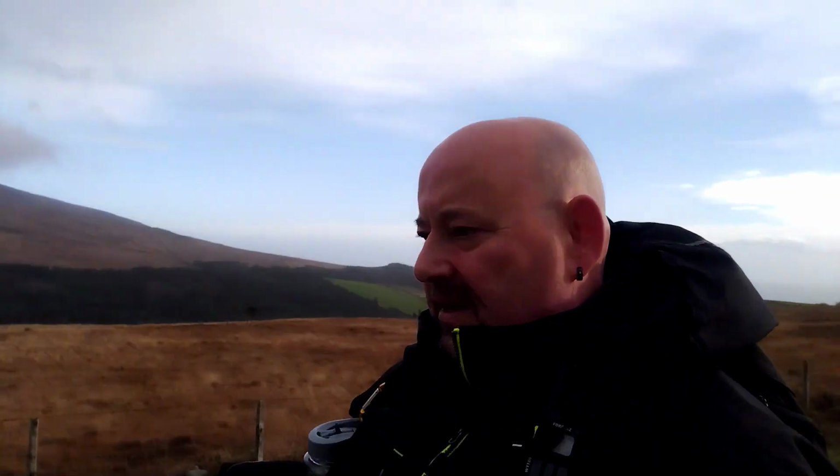Yeah, it's a great wee walk. Very enjoyable. If you are wanting to get into hiking, this is probably one of the nicest trails to try. It's not as hard as some of the trails. It's a nice flat surface just to get you broken in and get your legs warmed up. But this is the whole Annalong Valley.